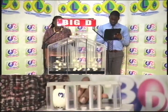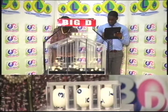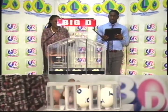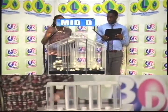The first ball in the Big D draw is 3, followed by 0. 0 is followed by 1. 301 is this afternoon's Big D winning number. 3, 0, and 1. Second presentation is for the Midday winning number.